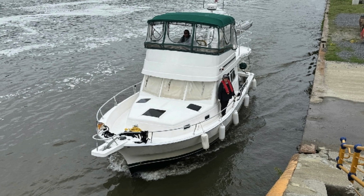The lockmaster at Lock 10 took our picture and sent it to us. It was really nice. We have never seen what we look like going into a lock.